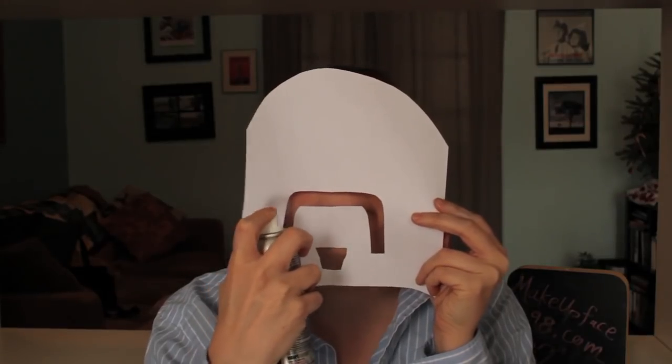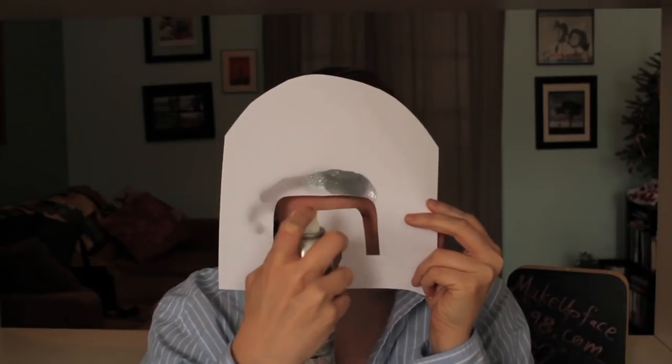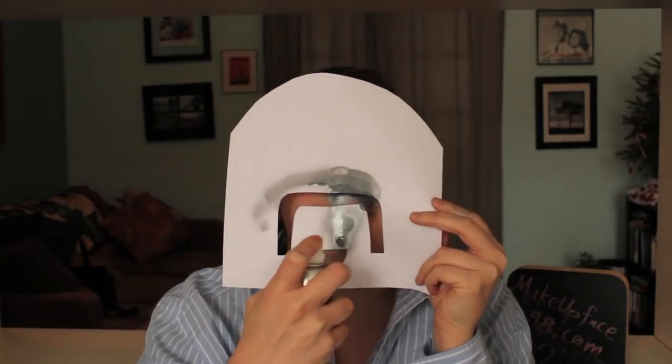And then you're gonna need a pair of eyeglasses. I found these on the ground outside. I made sort of like a goatee template. You just go ahead and touch it up a little bit. You're almost done and you're looking so good.